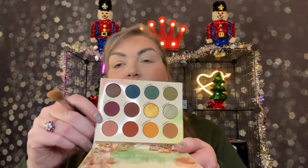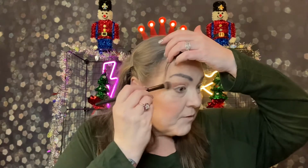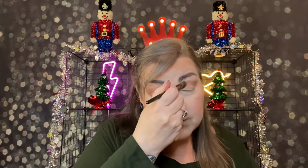And I'm going to start in the crease with Old Growth here. It's very pigmented. I'm going in real light with it because it's a little bit darker than I would prefer to have as my crease color, and I do have everything set with concealer and powder. And I did my brows with the cremated palette because, believe it or not, it's hard to find a gray brow pencil.